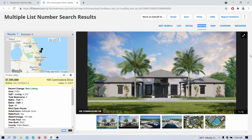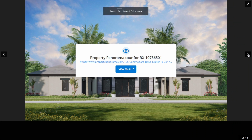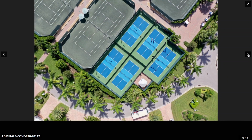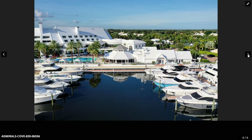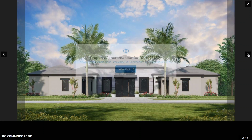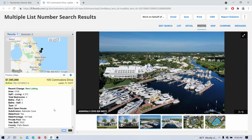Five bedrooms, 2 baths. I hate that thing that pops up all the time. I wish I knew how to turn it off. The house looks ordinary for that price. I guess they're selling the community. I don't know. You never know. They might get it though in this crazy market.